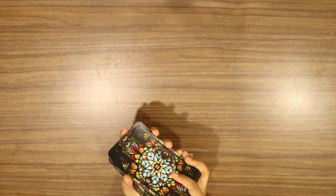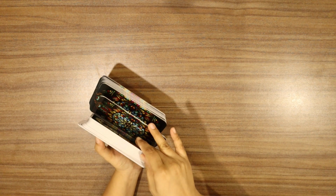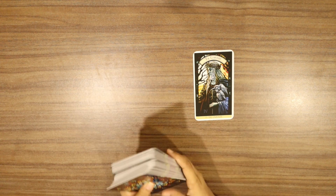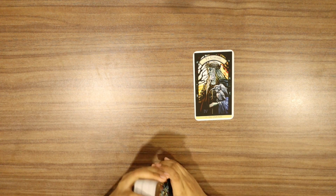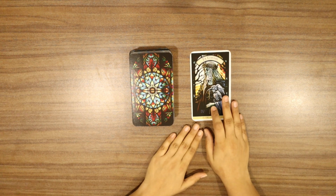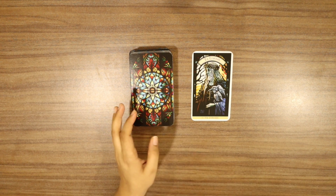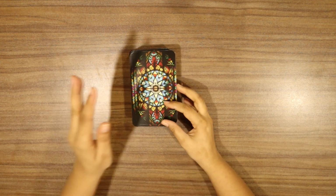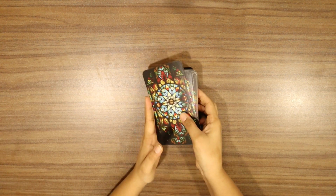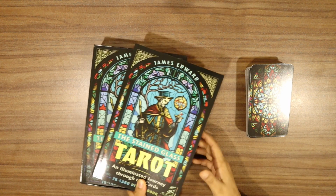And because of the artwork, I would also say visualization is a good way to use this deck. For example, you have some meditative work, some visualization. I would say, yes, this deck is a good one for that as well. All right. So these are a few ways that I've used this particular deck. It's been about 6 weeks now. Used it in about 10 readings, whether it is for myself, my clients, or even collective readings. Yes, this deck has been very, very helpful, very, very insightful.